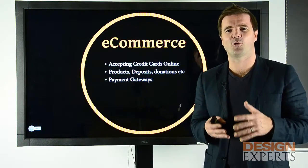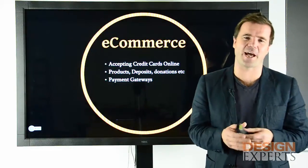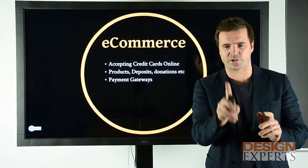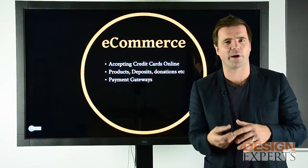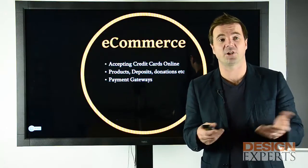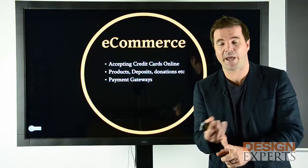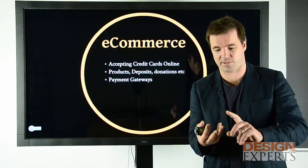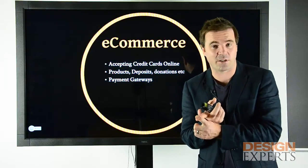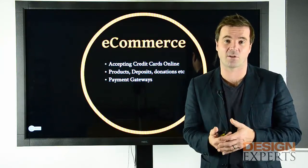Okay, now we're up to e-commerce. E-commerce is all about accepting credit card payments online. Now, it's not just about selling products, your traditional shopping cart, let's buy a wheelbarrow. No, it's all about thinking, what other elements could I expect payments to be paid online? People pay deposits, they make donations, they buy gift vouchers, they even pay for a subscription. So think about what you can do in terms of accepting payments online.